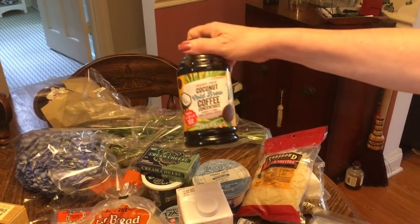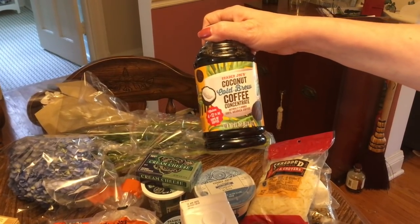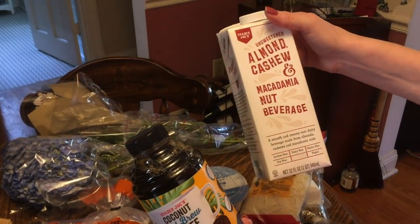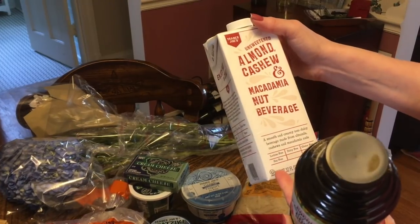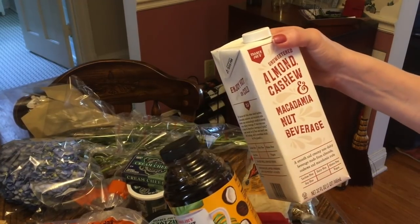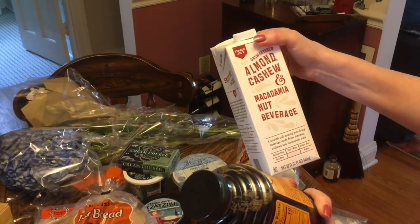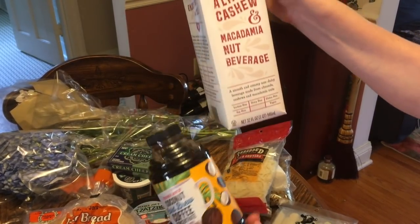I've been seeing lots of people talk about the coconut cold brew, so we thought we'd give it a try. It's a seasonal item. And to pair with that, I got some of the unsweetened almond, cashew, and macadamia nut beverage. This is lactose-free, dairy-free, gluten-free, vegan, and soy-free. I thought it would be good mixed together because to serve this, I think it says 1 part coffee and 2 parts milk or something. So I thought I'd try that. I think this is a seasonal item as well.